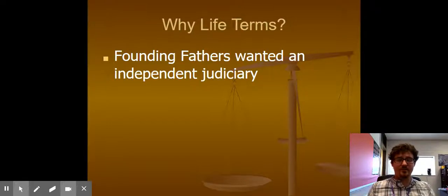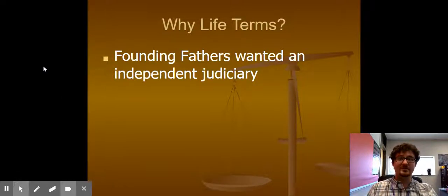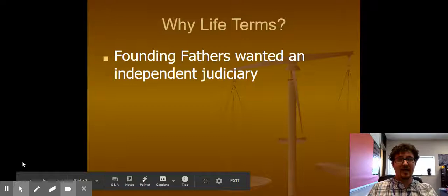So why a life term? Founding fathers, they wanted the judicial branch to be independent. They were afraid that if Supreme Court justices were always running for office, it would become political just like everything else. And they wanted justices to be impartial. They wanted judges to be able to make decisions based on what they believe to be right, not based on what they think would get them reelected. There's a lot of debate around this today. People are saying it's time to have elections. Other people say it's time for having term limits. Others say it needs to be left alone and that there was a reason and a wisdom behind letting them serve for life terms.